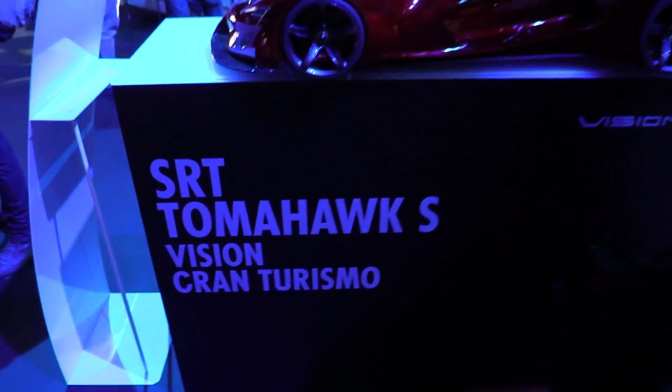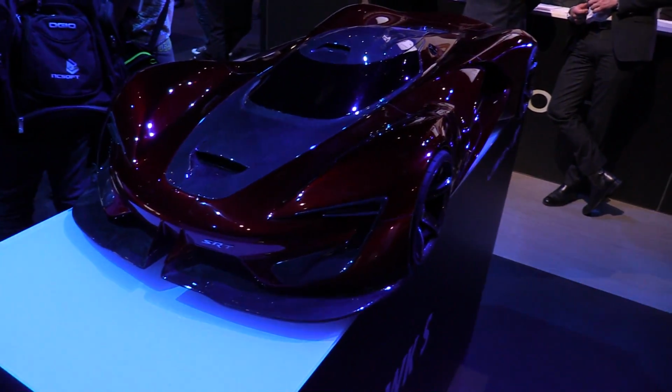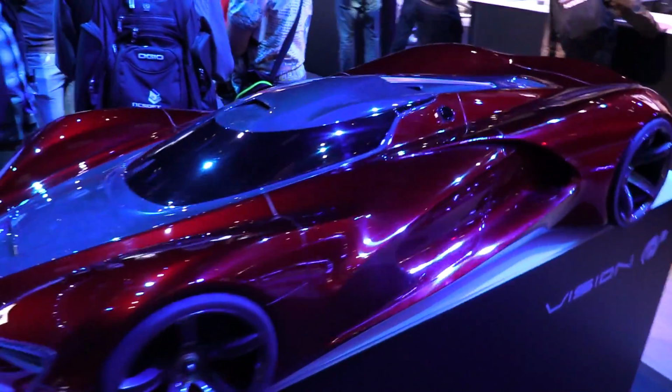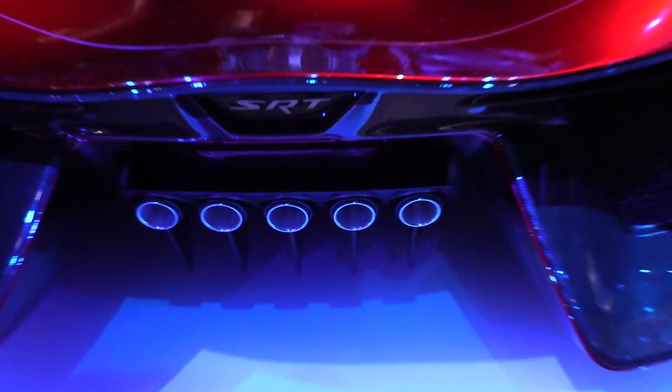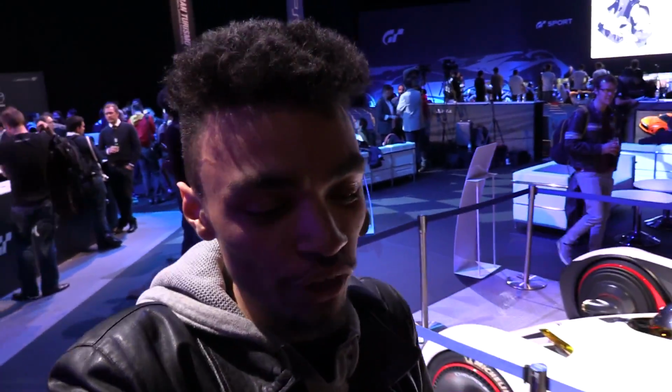Then it's the SRT Tomahawk S Vision Gran Turismo, and that thing, I don't even know how to start with that. It looks like a Viper, obviously, a futuristic Viper. It's definitely American, because you can tell by the amount of exhausts on it, and inside they get a little peek. That is ridiculous.